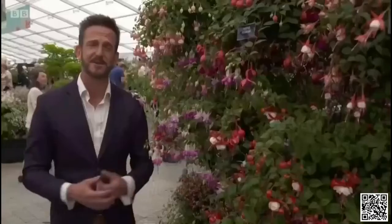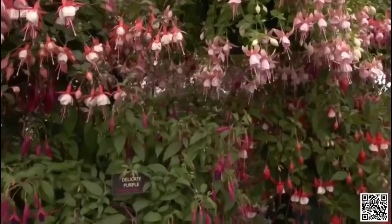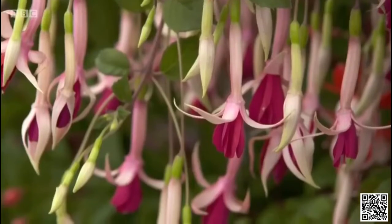And then when it comes to late autumn and into winter, before the frosts, move them into a cool glass house or a conservatory and they'll do really well. And then next summer, you can bring them back outside and they'll give you another 6 months of fabulous colour. No matter what colour scheme you've got going on, there's bound to be a fuchsia that will suit your garden.